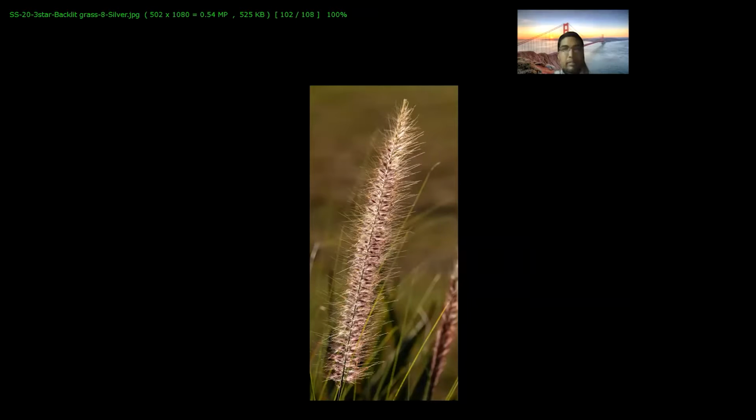3-star, backlit grass, silver. A great effort for a 3-star to capture something that would fulfill the brief with backlighting as our set subject. Unfortunately, in isolating this piece of grass with the seeds or whatever it is that are on there, you've got a very, very narrow vertical crop.